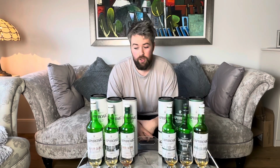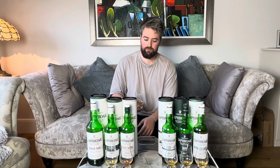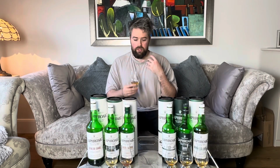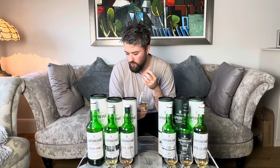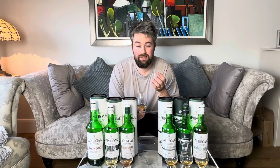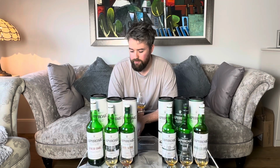So we'll start off with the 4 oak. So right away, I don't really pick up much of the quarter cask in this whisky. And when I was looking at the finishes, we have European oak, which is actually quite spicy, very woody. And American virgin casks, they're really quite spicy in the wood department, and I'm not really picking up much on the nose of that.